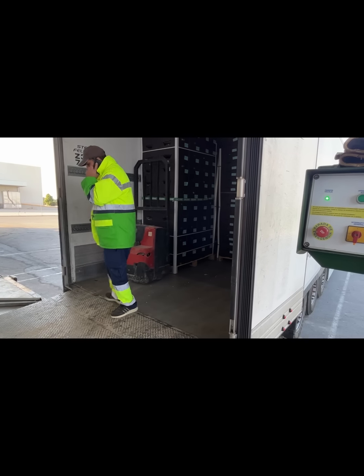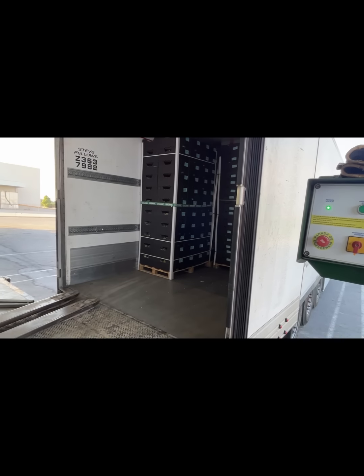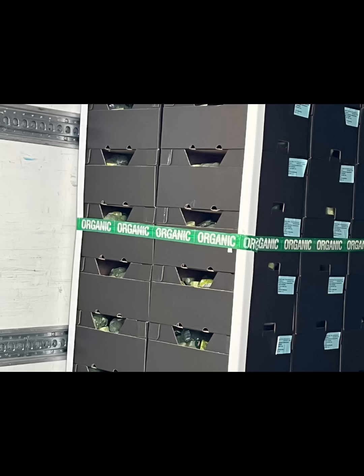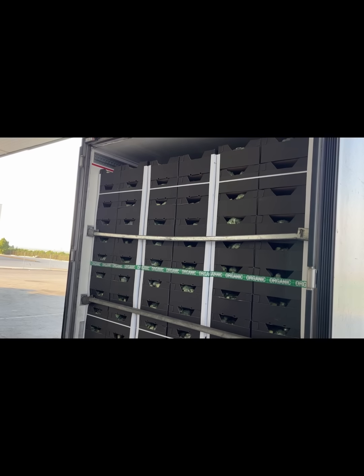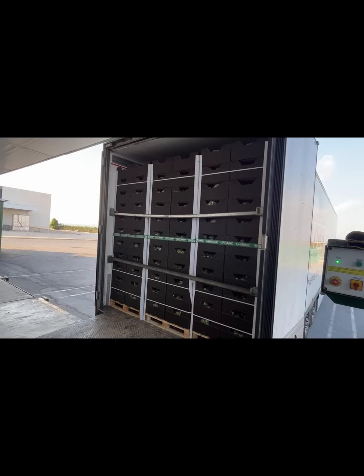I'm only collecting 6 pallets here. It's organic produce for Marks and Spencer's, I believe. There we go. 6 pallets of organic broccoli, just a job, all ready to go.